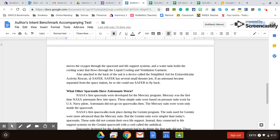Also attached to the back of the spacesuit is a device called the Simplified Aid for Extravehicular Activity Rescue, or SAFER. SAFER has several small thruster jets. If an astronaut became separated from the space station, he or she could use SAFER to fly back.